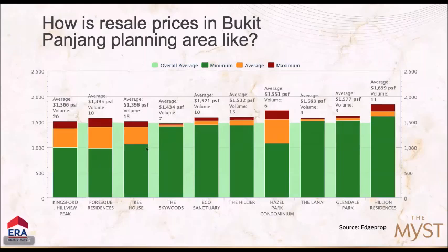I also want to see how resale prices are doing in Bukit Panjang, because buyers always compare with resale prices. As you can see, Lina, within 2 to 3 kilometers, these old and new developments are hitting an average price of about 1.4 to 1.6k PSF. The gap between our resale and new launch is widening. Although the resale is a far gap from the new ones, the resale quantum will always stay as such.